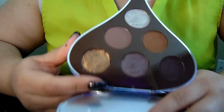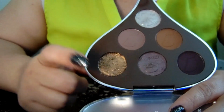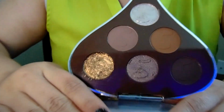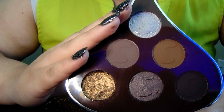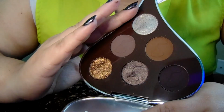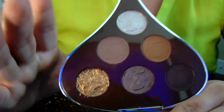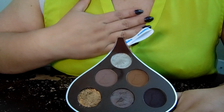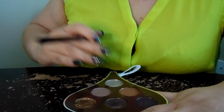So I'm not going to swatch these on my hand. Because I did that mistake, I swatched this one when I was pressing it in. I'm like, oh my god, it's beautiful. I'm probably going to end up keeping this palette. It's so gorgeous. And then I put it on my eye. And it was so incredibly underwhelming. And it was no shimmer. And it was so sad. Thankfully, I don't feel like I really wasted my money for $3. I'm like, it's alright.